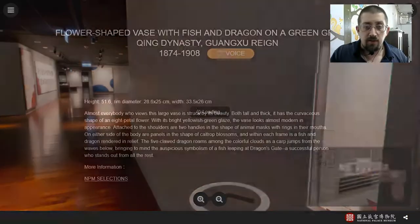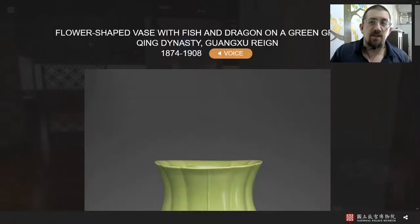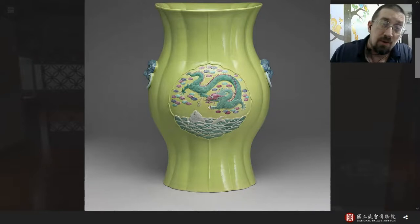All right, so now take a look here at this last one. Yes, you can see this green. The flower-shaped Qing Dynasty, green ground, the Guangxu reign. Flower-shaped vase with fish. And this very beautiful vase you can see here with the dragon and how it's been cast. There's a fish in there as well, as it's been fired. I keep on saying cast, I mean fired. These fired ceramic wares.